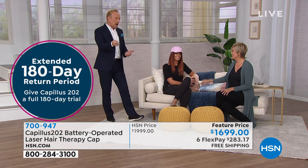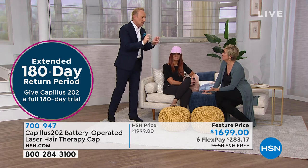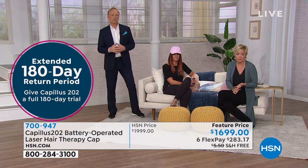And finasteride for guys, I mean, pregnant women can't even touch it. That's how dangerous it can be. So don't use those other options. They do get so expensive. They're such a pain that you do not use them the way they were recommended.